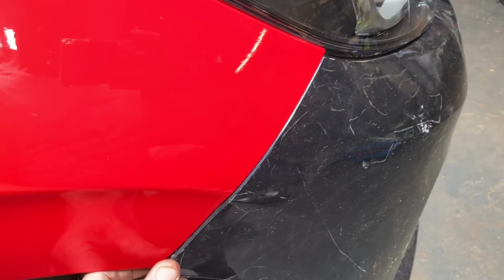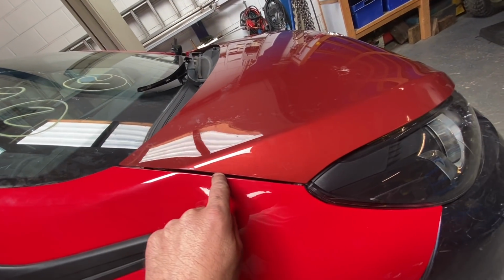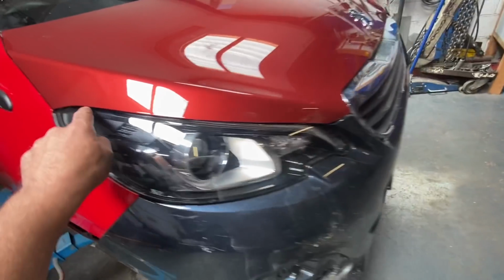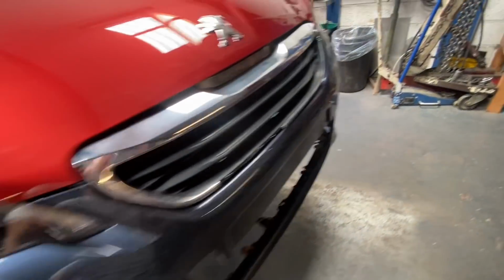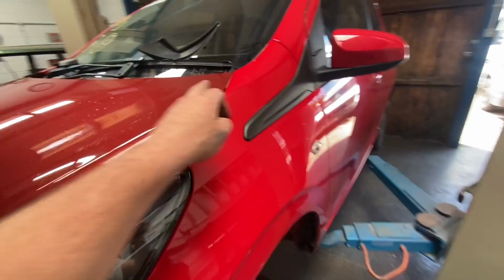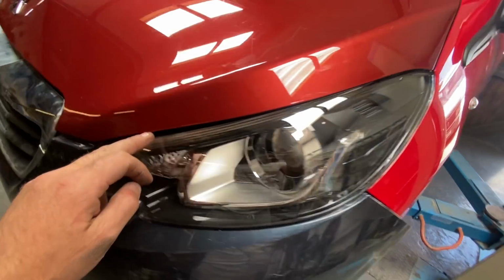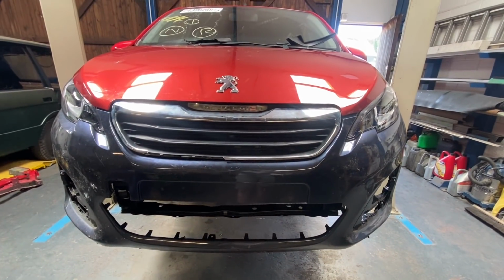So the front bumper is obviously not secured. We don't want that secured. But if you look at that gap down there now, that's perfectly uniform all the way. Again, round the headlight, everything seems to be fine. And then on this side, again, we've got that same nice line, same all the way around through here. But it's probably jumping out to quite a few of you.